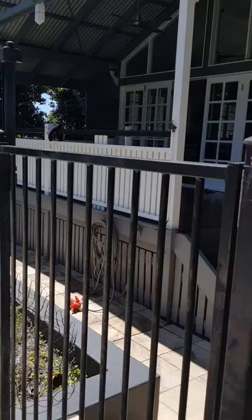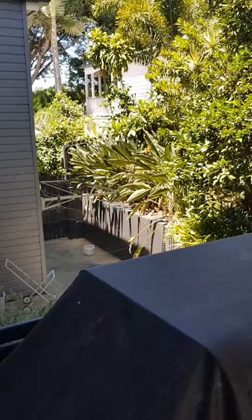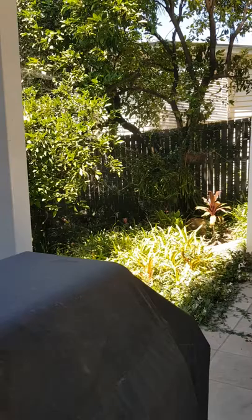It's pretty big. And there's Ethan. So here there's a wood-fire pizza oven, and then we've got a barbecue here. We've got spiders. Lots of spiders. We got more than two, man. We got like a nesting area.